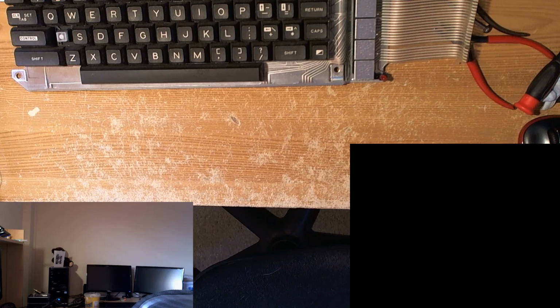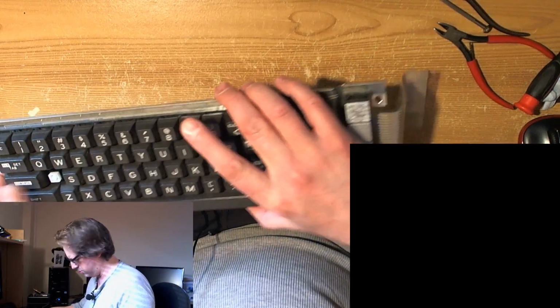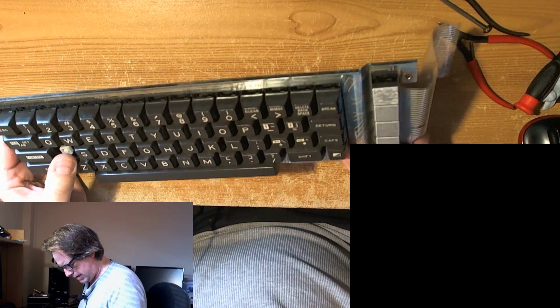Well, there's 2 XL cases there, but they've got no keyboards in them. So, no. I'm afraid not. I'm not going to break up a keyboard, I'm afraid. I mean, it's a nice enough keyboard, but yeah.